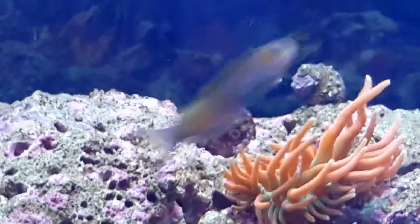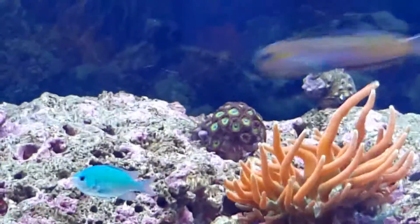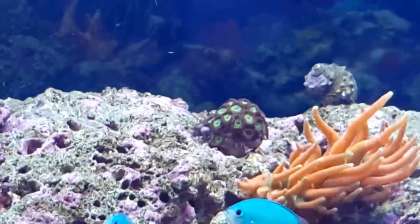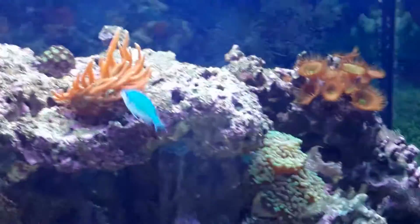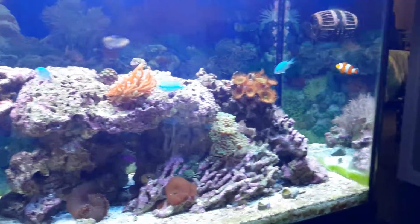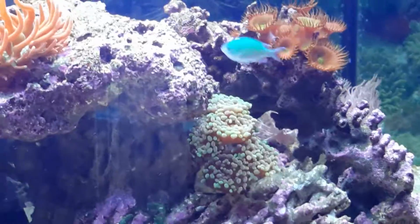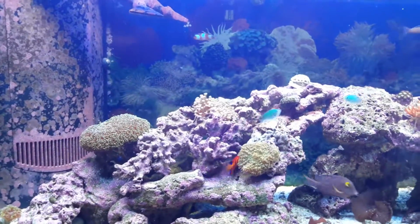That's usually what I try to base it on, if my levels are off, because they tend to respond to things before anything else. And I noticed when my calcium levels got a little lower, my frog spawn didn't want to expand and open up as much. So the LPS coral seems to be the things that respond to lower calcium levels.